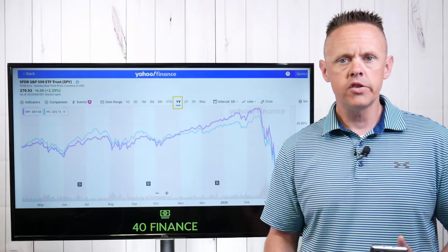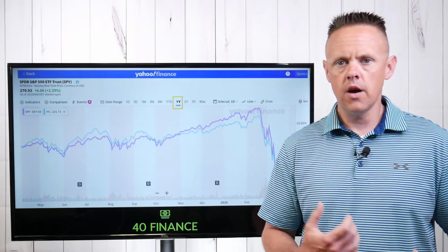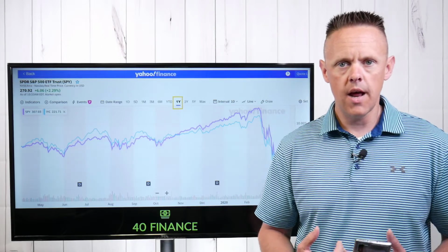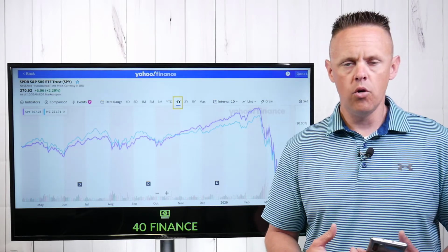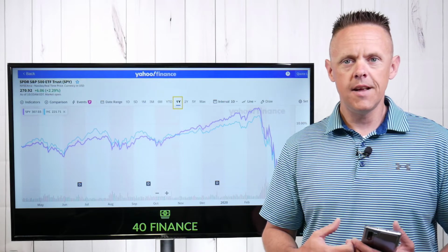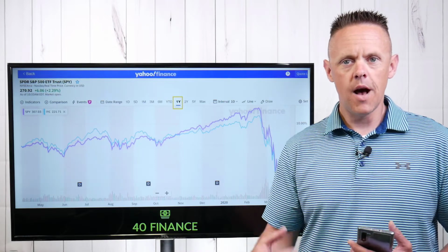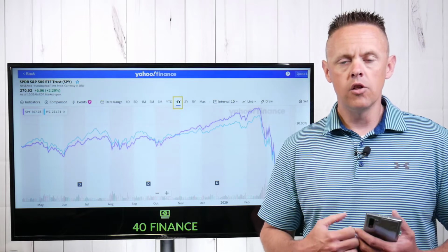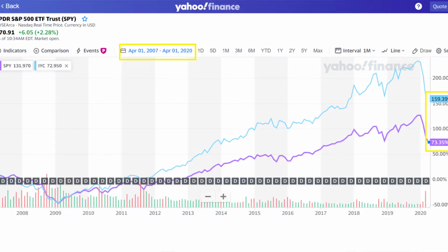They both lost, but obviously, in the midst of the health crisis and the period of time that we're looking at, which is basically April through April, there was definitely going to be some lop-off there at the end of the period. Let's take a look at the longer-term chart. This is the 13-year chart, similar to what we did with QQQ.